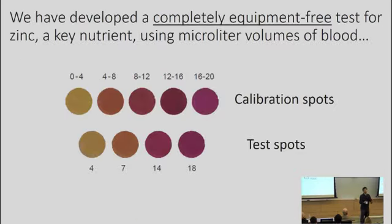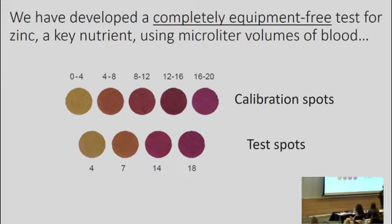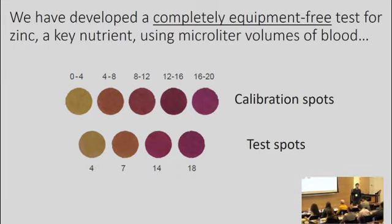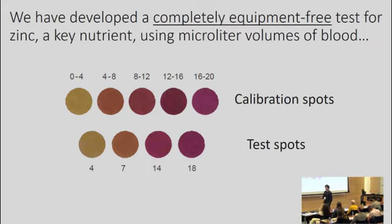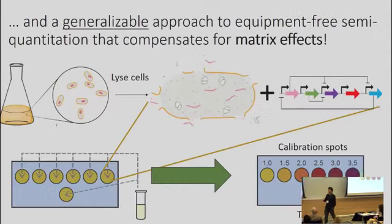And we've done this, right? So this isn't pure fancy. This is an actual zinc in vitro cell-free transcription translation diagnostic that we've now developed, where you can see these are the calibration spots that were all run in the same specific blood sample. And then you see that these are individual measurements where we spiked in different levels of zinc, and you see that the colors do indeed match up exactly how they're supposed to be. Right? So we've got this working for zinc, and of course, our goal is to get this working for more things that we can then deploy across the world and hopefully across the country.